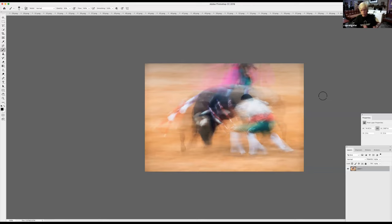There's a bullring in San Miguel de Allende, and this is my ode to Ernest Haas. Ernest Haas was the pioneer color photographer in the 50s and 60s, and he had a very famous photograph of a matador and bull, very similar to this. When I went to the bullfight, I knew I would want to try to get this, and it took a long exposure. I had the camera set to about 1 second, and I probably took about 30 shots like this, and this one was the best.